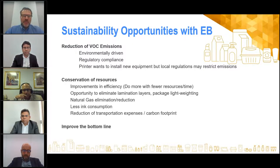Second is the conservation of resources. Here, there are many elements to consider, whether it's manpower or equipment efficiencies or simply an overall reduction in carbon footprint. But a topic that's been covered several times today is the potential for elimination of lamination layers and the associated package lightweighting that results. Some less obvious savings can occur in terms of less ink consumption, as well as modest reduction of transportation expenses. Ultimately, one of the big drivers is economic considerations and improvements to the bottom line. So you can touch upon social, economic, and environmental impacts, all with a single print technology when you consider EB curing technologies.